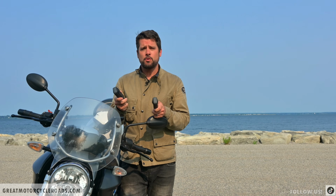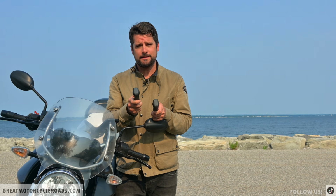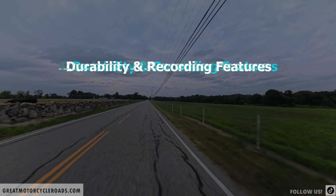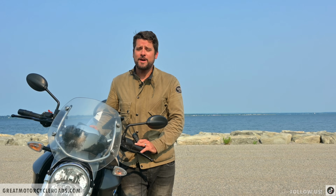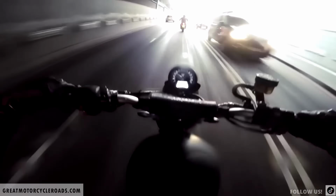But image quality is not the only important thing when it comes to recording motorcycle rides. Practicality is the key. Riding a motorcycle on a road trip isn't exactly gentle on gear. You've got wind, rain, vibrations, and the occasional gravel stones.